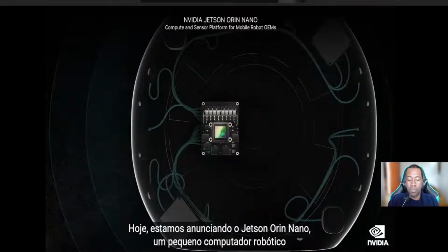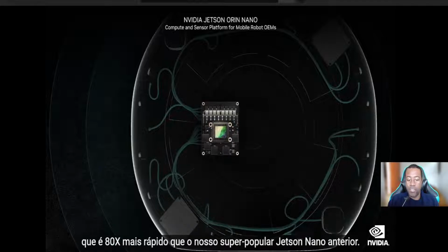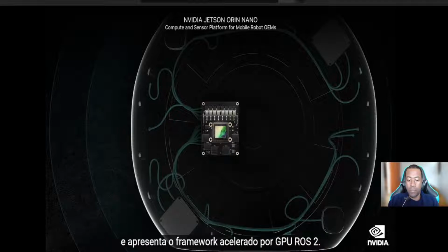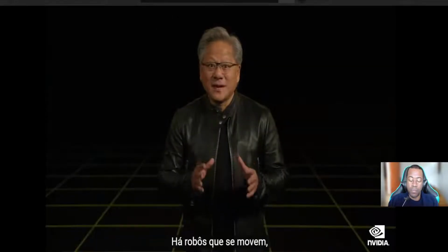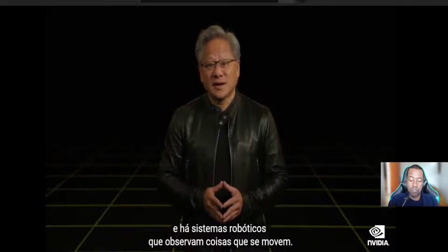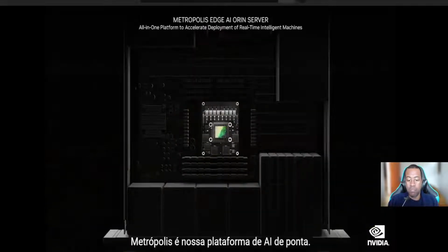Today, we're announcing the Jetson Orin Nano, a tiny robotics computer that is 80 times faster than our previous super popular Jetson Nano. Jetson Orin Nano runs the Nvidia Isaac robotics stack and features the ROS2 GPU accelerated framework. There are robots that move, and there are robotic systems that watch things that move. Metropolis is our edge AI platform.